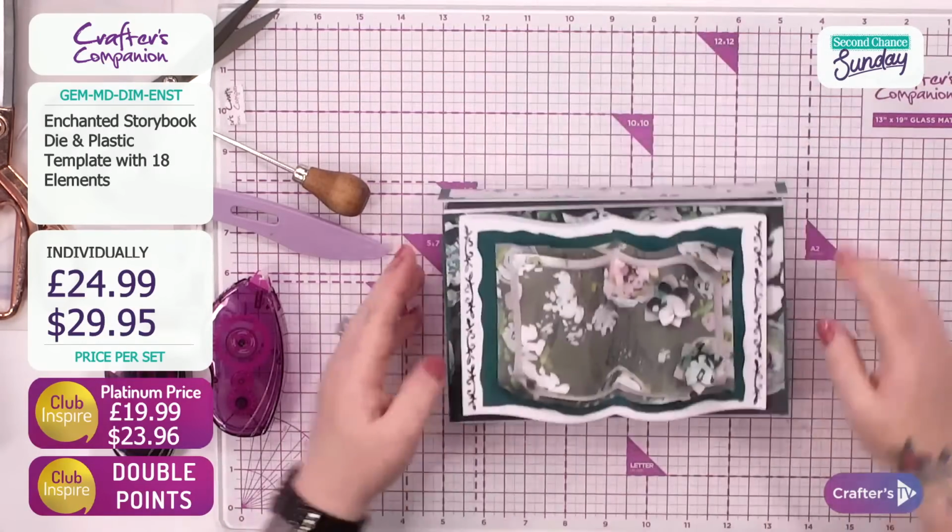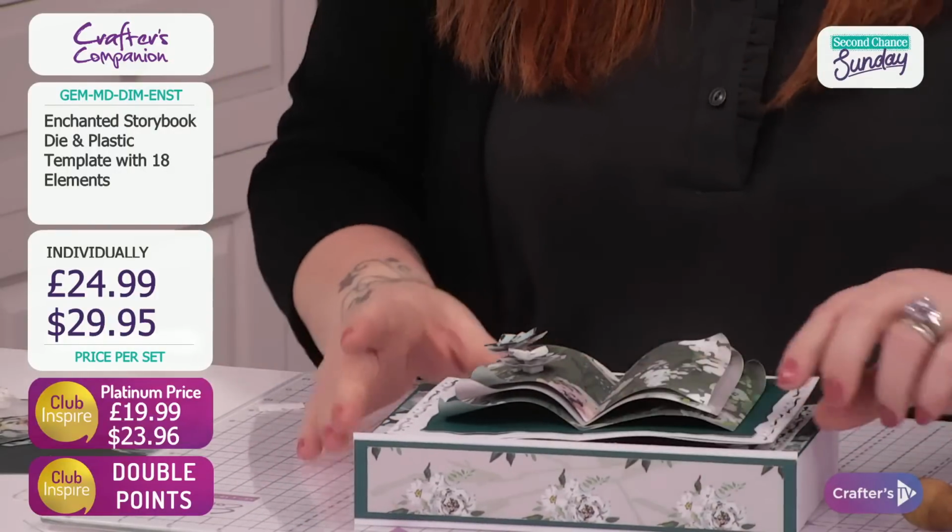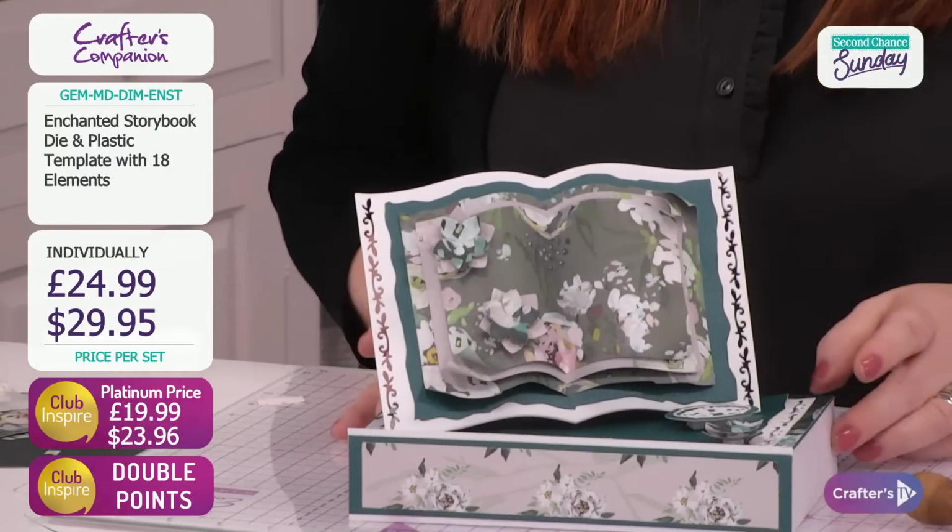So if I turn that round now for you, that is my drawer. With the big edge, so it doesn't come out, and then that.